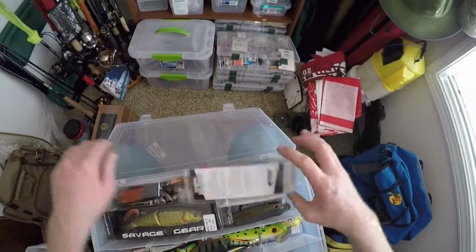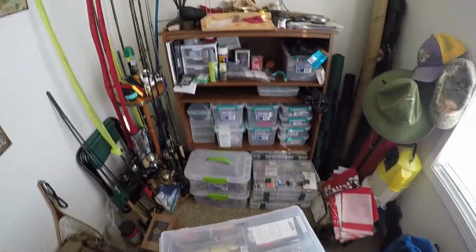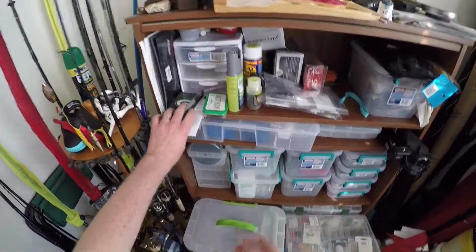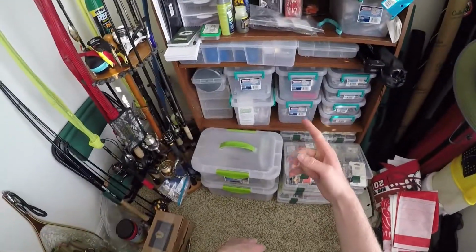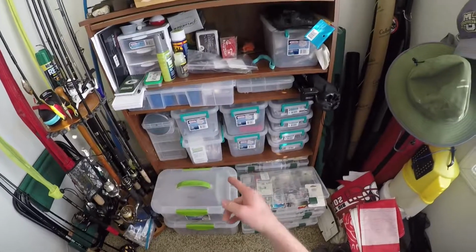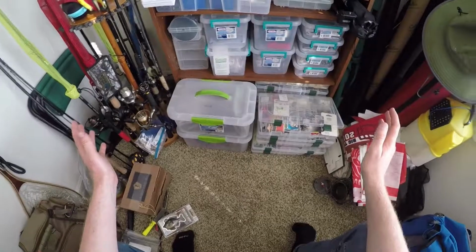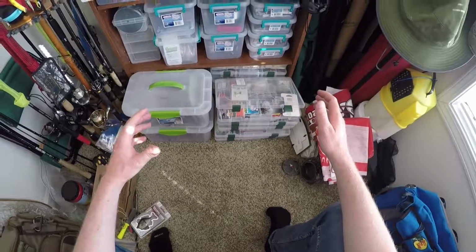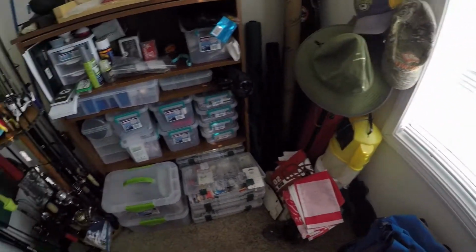Just got to trick getting all this stuff in here. That's good enough, right? Ooh, maybe not. Alright. And then I just have a bunch of random stuff. I have reels, line, fish attractants, etc. Anyway, so that's what I'm kind of working with for tomorrow. I'm going to organize that, obviously consolidate or take out the things I want, put them in these boxes / this bag, and then I'll be good to go.